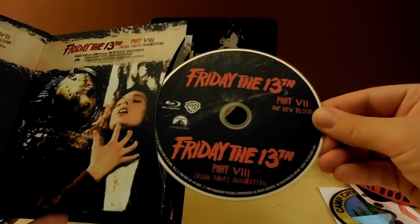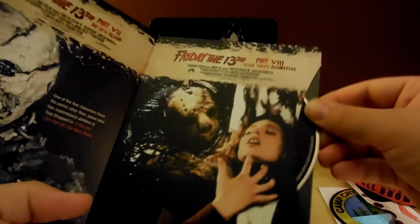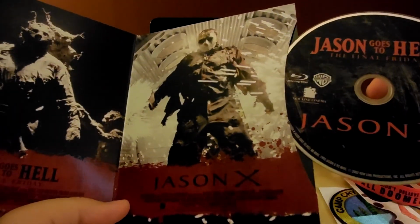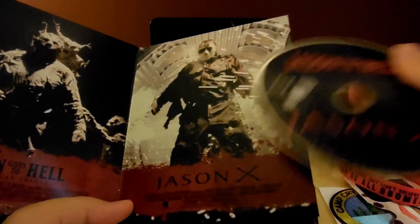Let's see. Part 7 and 8. Jason Takes Manhattan. Then Jason Goes to Hell. I have not seen that one. Jason X I have seen. I rented that when I was in college because it looked stupid, and it was stupid, but it was funny too. Jason in Space.